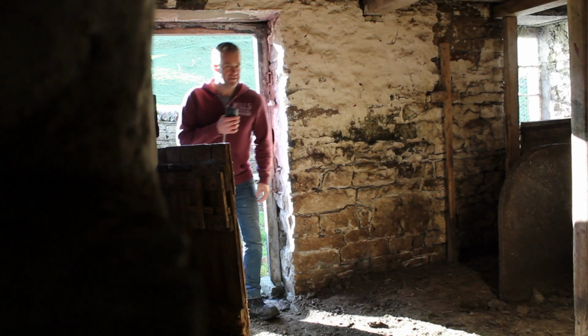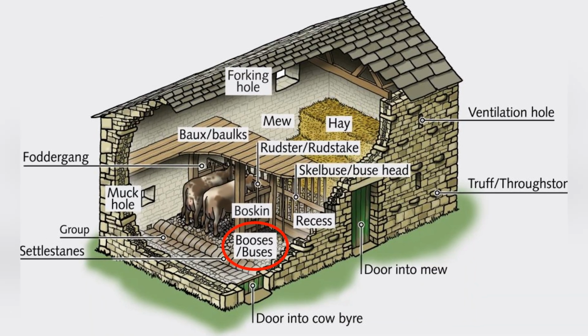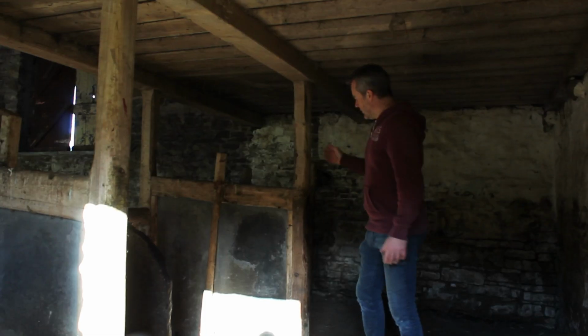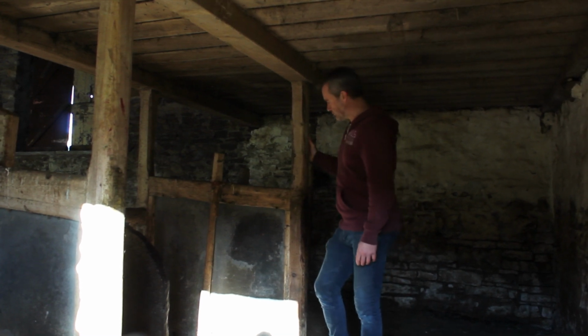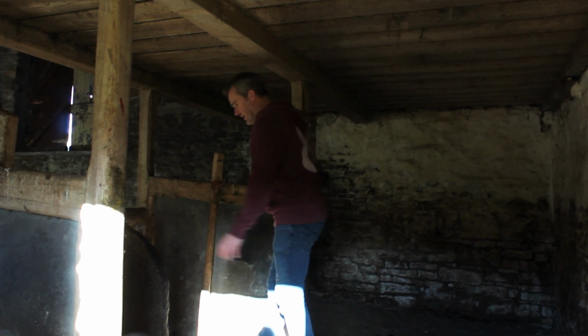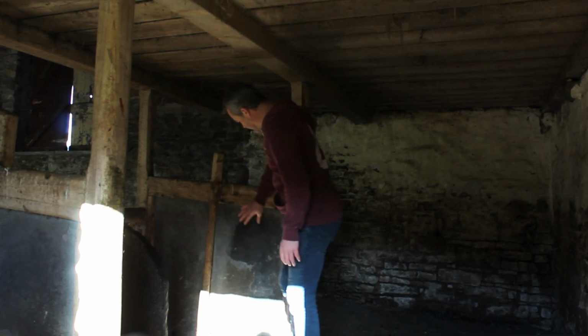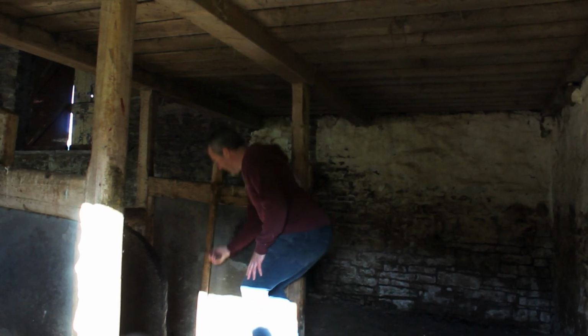So here we are inside the barn. Let me show you around. This is the main purpose of the barn. This is where the cows would stand through the winter months. This is the cow stall, or byre as we would call it. They usually have a stone piece in the middle, a stone piece here, and a wooden-framed post with a slider that goes up and down.